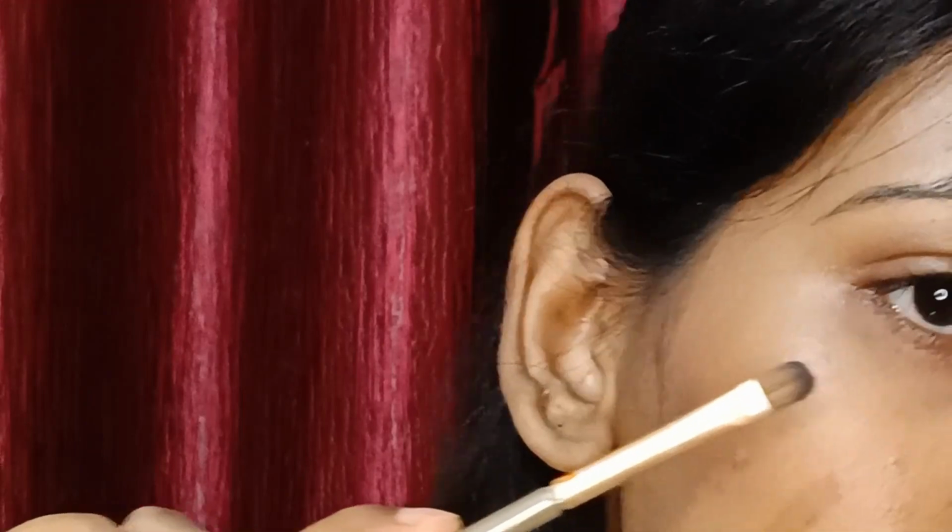Now moving on to the most crucial part of this look, I'm using a flat concealer brush to cut the crease. I found this on Amazon a long time ago. It is perfect for doing intentional product placement. Again, make sure you're not following the natural cut crease of your eye and rather going above it. And always look straight in the mirror.